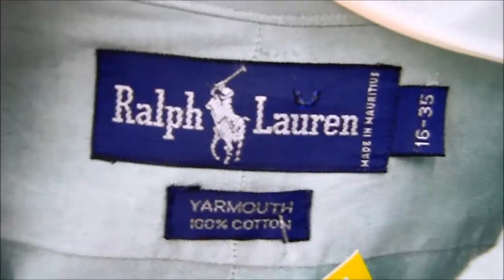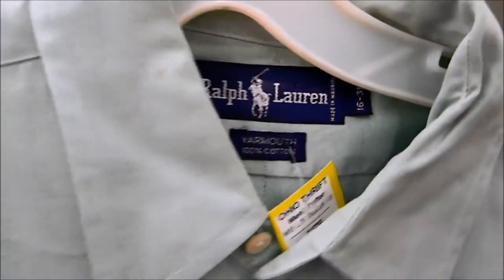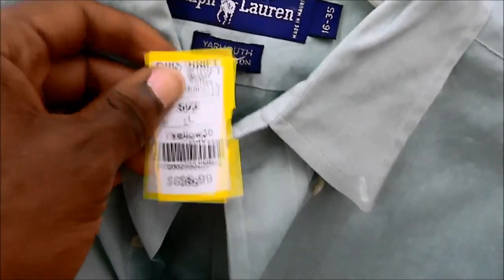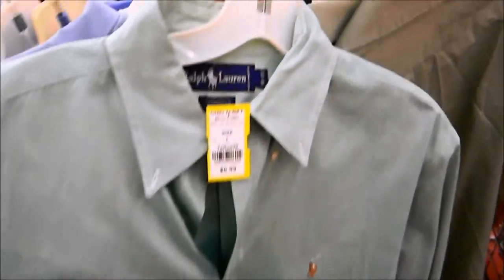That brand, I don't wear it, but I sell it. That Ralph Lauren Yarmouth dress shirt, kind of nice color, greenish thing with the nice pony embroidery. Seems in good condition. I might cop it for resale. What's the price on it? $6.99, 50% off, size large. Probably have to go for it.